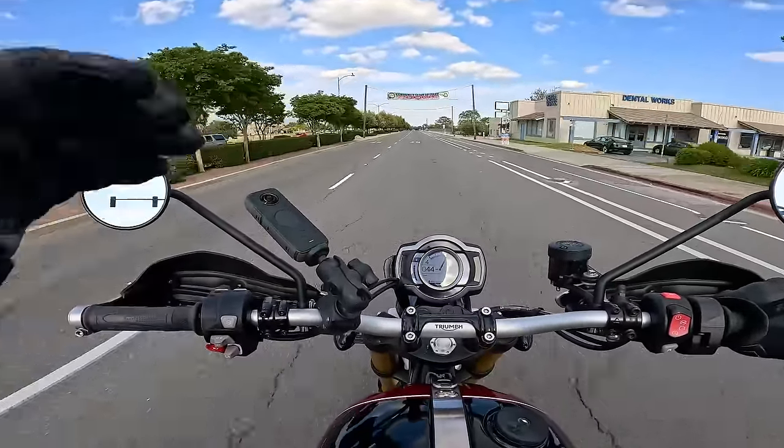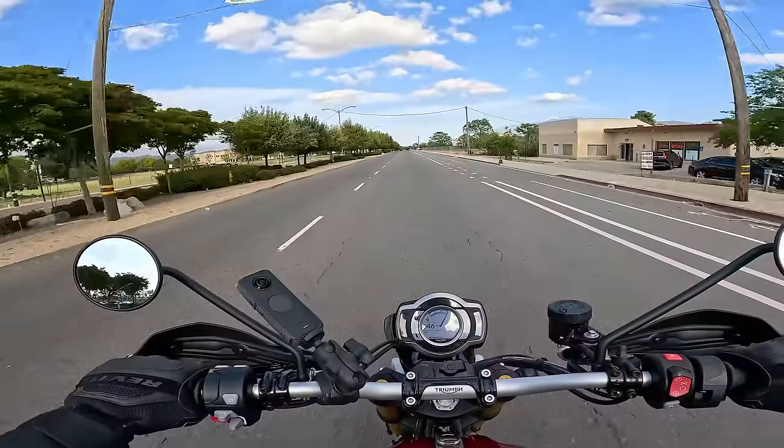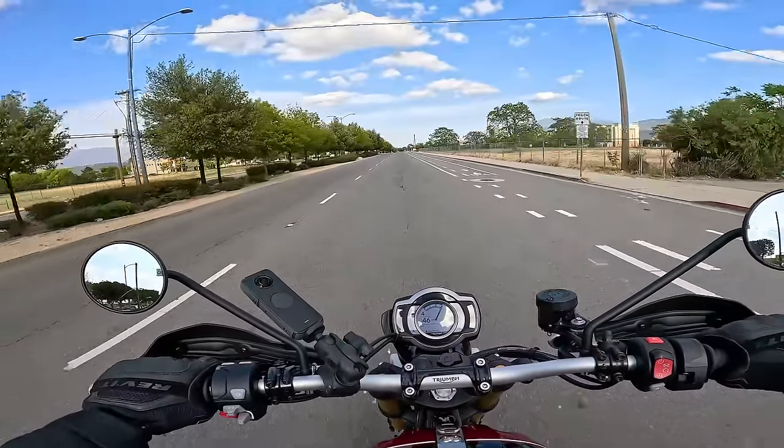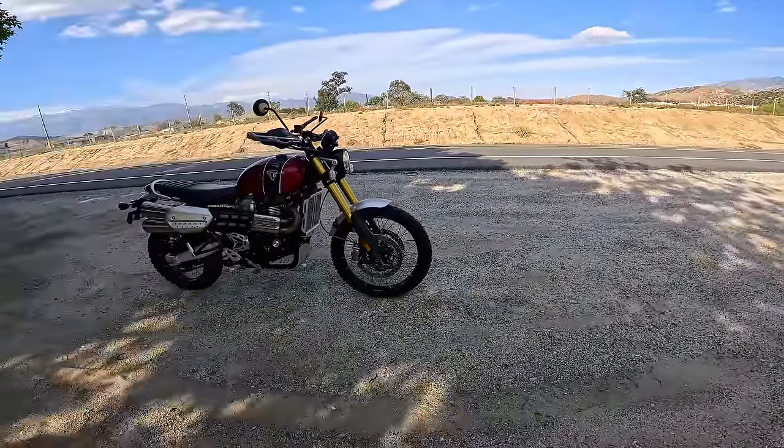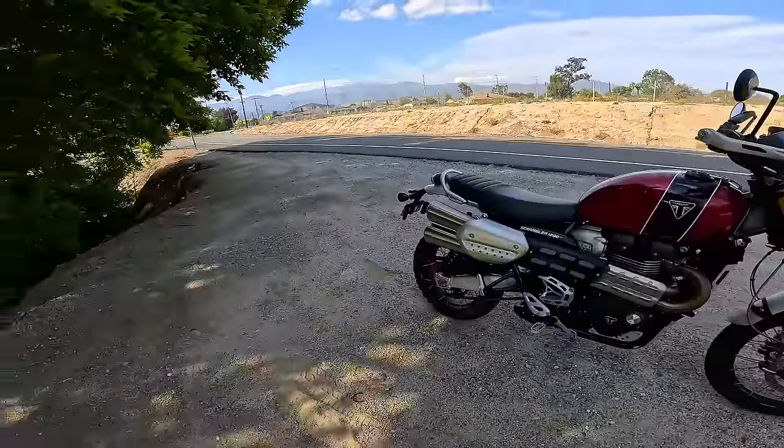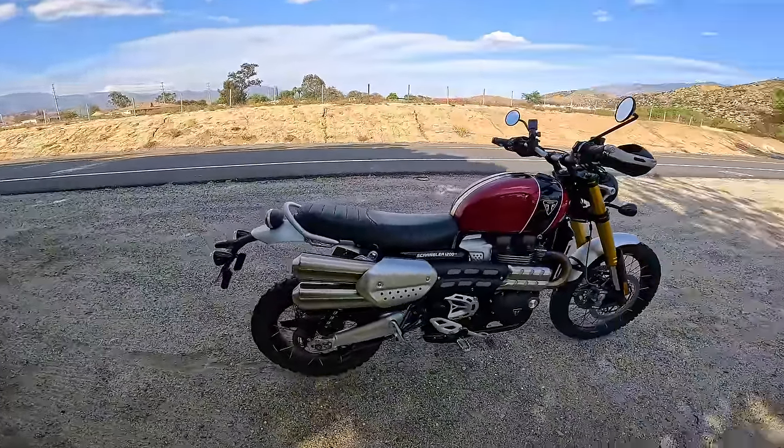I mean, getting up to a 45 miles an hour speed limit, gosh, it's so quick on this because you have so much torque off the bottom. All right, up there is Highway 243, one of my favorite mountain roads from this side for sure. Here is the Scrambler 1200 XE.